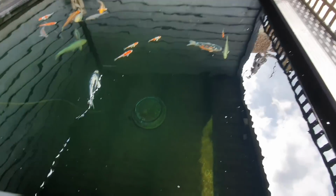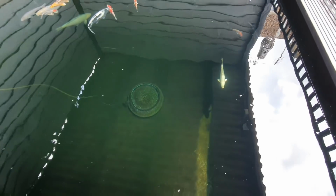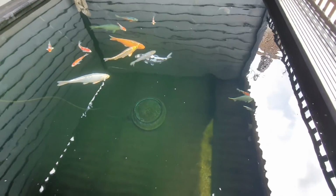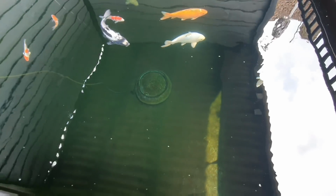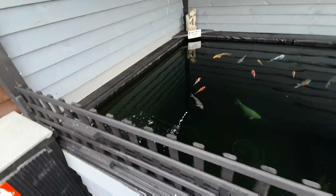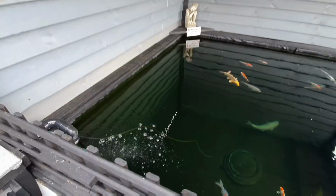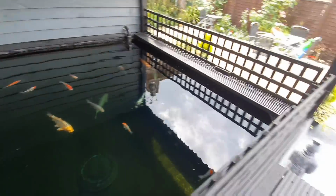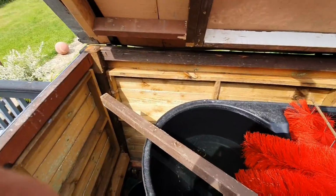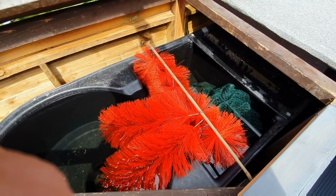Water's a little bit clouded up today. I think that's from how I've been mucking about. Actually, I say clouded up, it's not too bad. But other than that, let's just put this up here a minute. We'll add another parcel, I'll show you that in a minute. Everything's running sweet as a nut still.